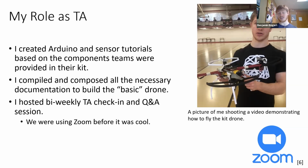I also, as I mentioned, the kit had parts from many different sources. So I was the one that compiled all the necessary documentation to build the basic drone. These two things were about the first third of the year for my role, and they took most of my time during that. And then once I had completed those two things, I moved into more of an advising role.